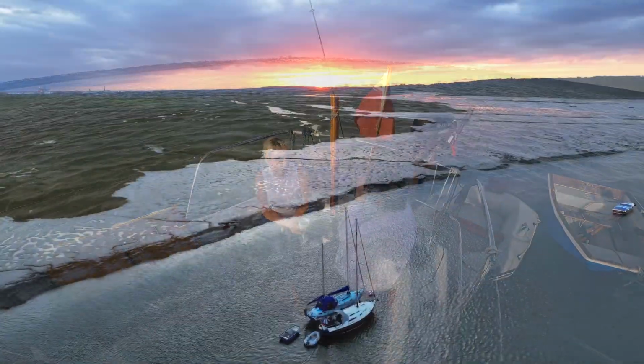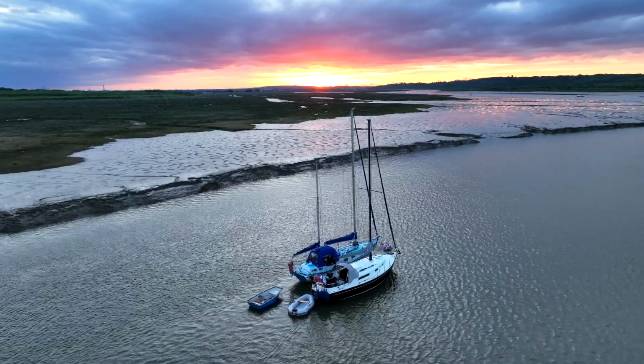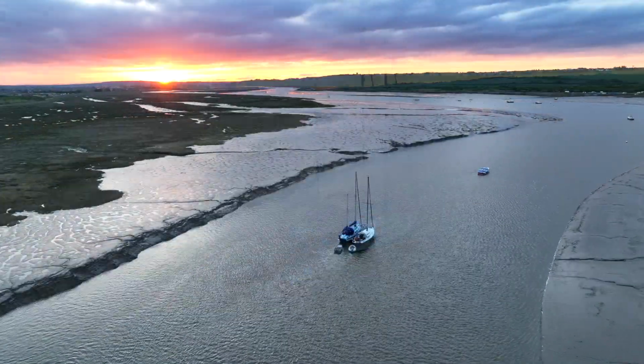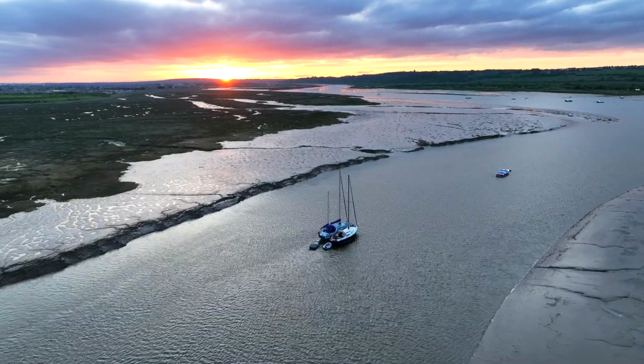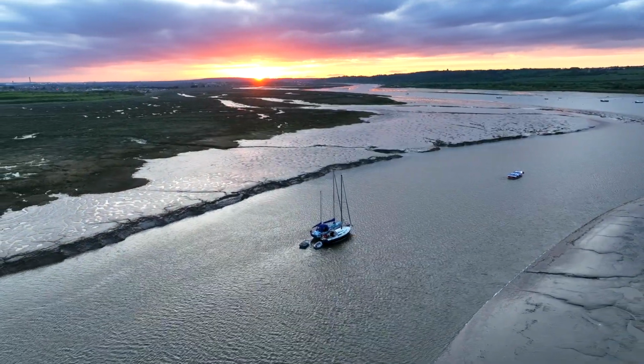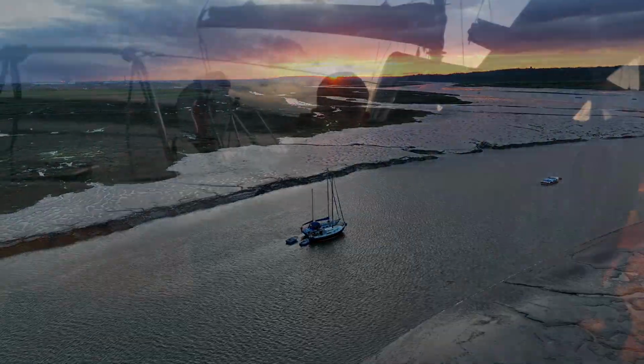So here's some nice drone shots of where we were on the mooring buoy for the night. As I said, it really was just a beautiful evening. Sunset was gorgeous, and we settled in for the night to have a few drinks and get our heads down early because we were up the following day at 5 a.m. with the idea of setting off around 6.